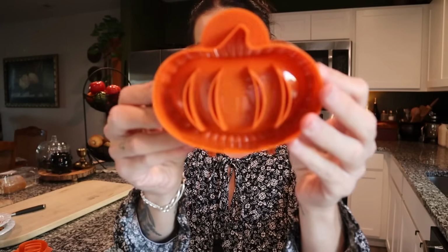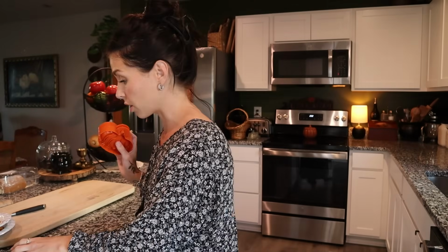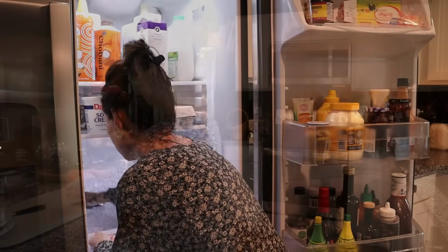And then I just found these. These are actually so cool. I found these at Hobby Lobby too. I find the best kitchen stuff at Hobby Lobby for seasonal. But these make homemade hand pies that you bake in the oven. I guess you could fry them too, but it's a little press that makes them look like pumpkins. I actually did this last year and they were so good and really, really cute. So I'm gonna put these somewhere where I see them so I make sure and make some hand pies this year.